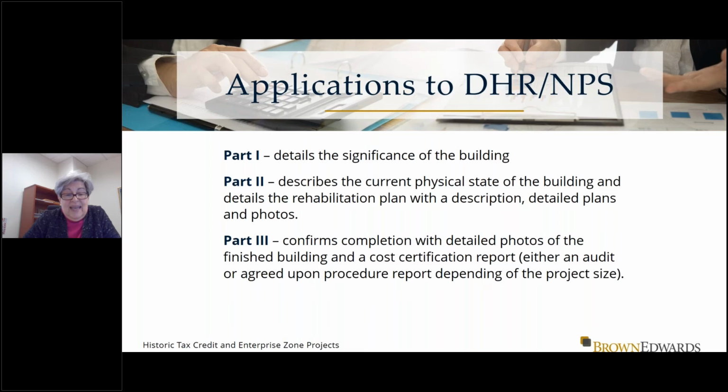The Part 3 is, did you do what you said you were going to do in the Part 2? So it confirms completions with detailed photos that are photos of the identical shots that you send in with the Part 2, showing that it's completed. And then a cost certification report, which can either be an audit or an agreed upon procedure depending on the size of the project.